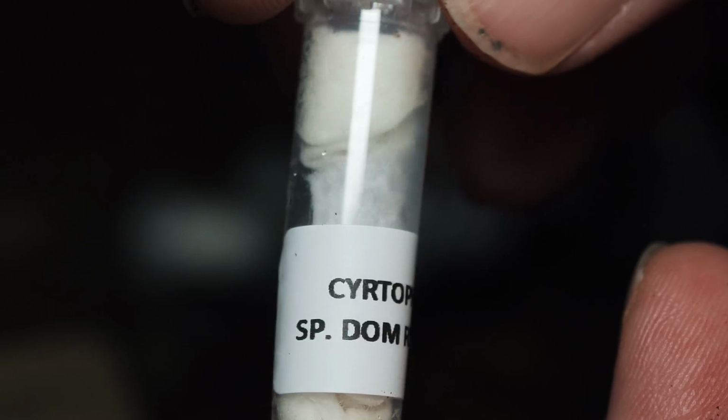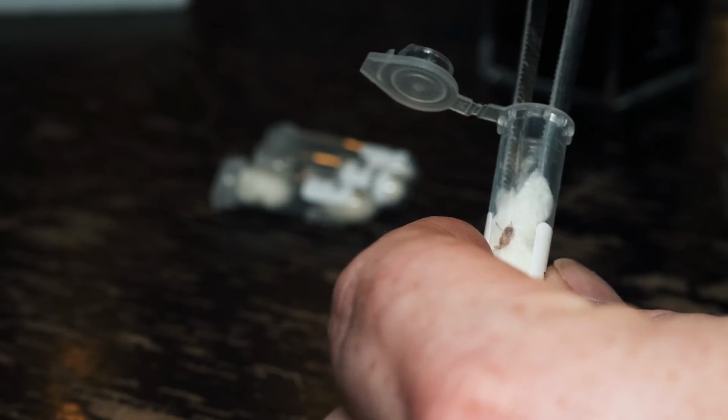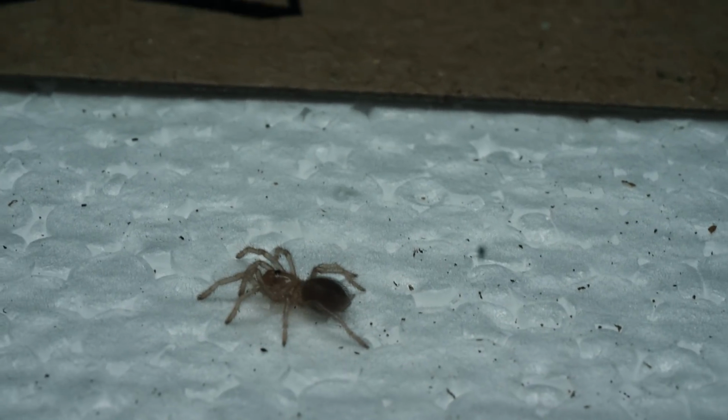Up next, Cyrtopholis, something like that. So we'll just say Cyrtopholis species Dominican Republic. Now let's take a look at this sling. Now the Cyrtopholis is the first horned tarantula that's been discovered in the Dominican Republic, and only Eresus spider shop has them. And essentially we're going to set it up the same way.